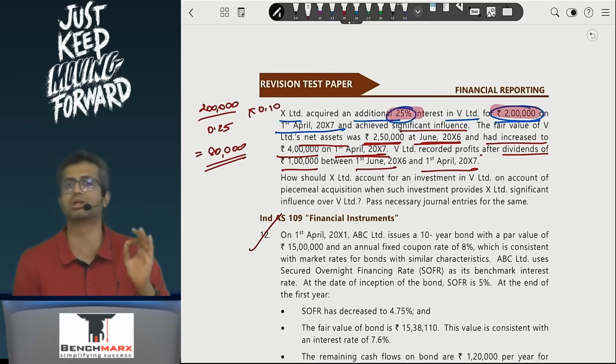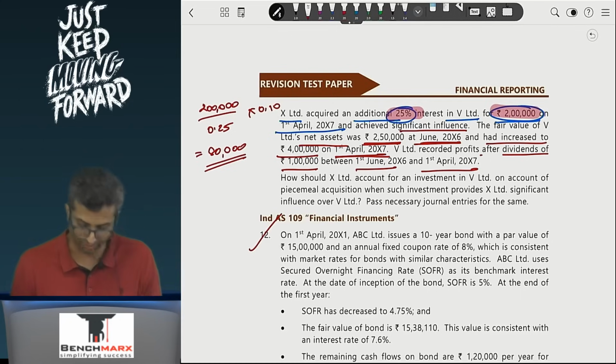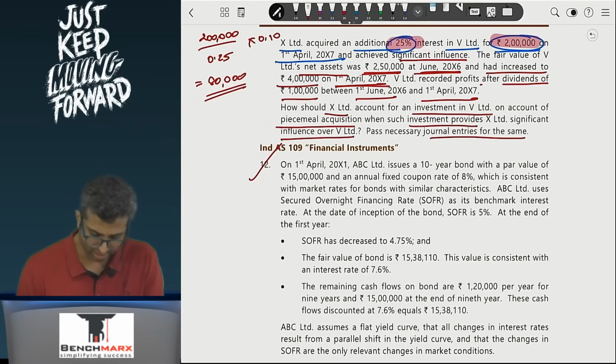Remember, equity method does not apply. Equity method only applies from 1st of April 17, and as a result, your share in profit etc. will only be accounted from 1st April 17. This is just given to throw you off track. How should X Limited account for investment in V Limited on account of the piecemeal acquisition of such investment, provided X has significant influence over V? Pass journal entries for the same.